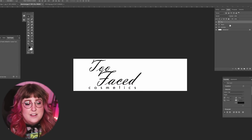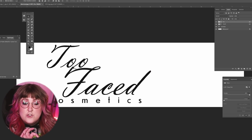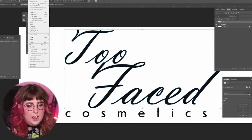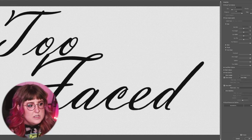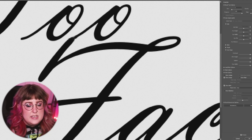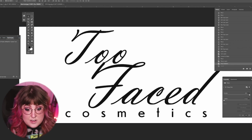So I added that to where it looks like a 2. That way it has just a subtle kind of pun, but not so in your face. And I feel like it also changed up a little bit of what that stock font was. Let's see, what font was that? Vladimir Script. Vladimir Script was Too Faced in this. And then, like I said, Dunbar Low was the cosmetics. And I think this one works pretty well.